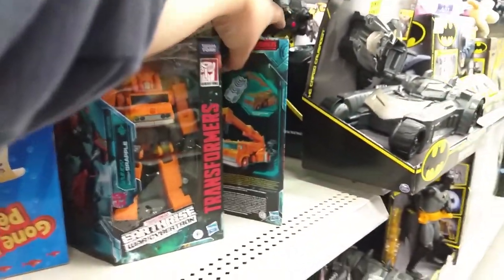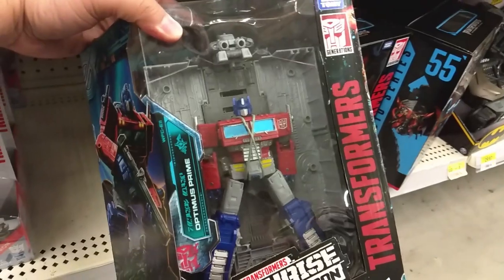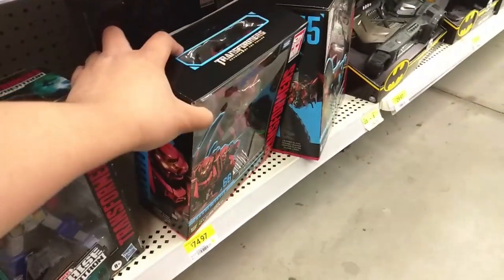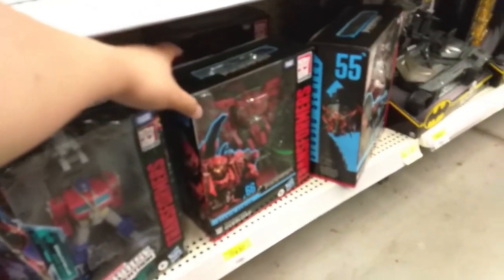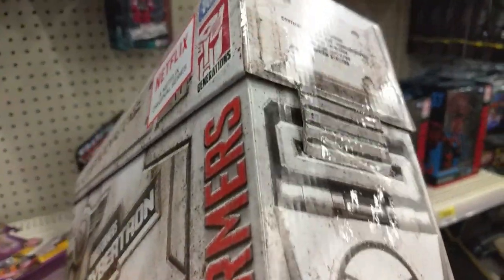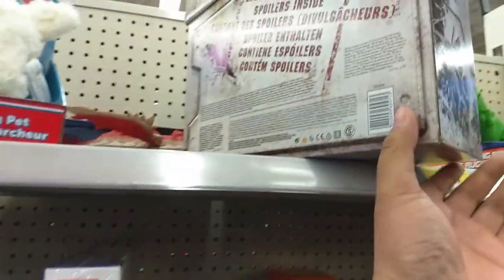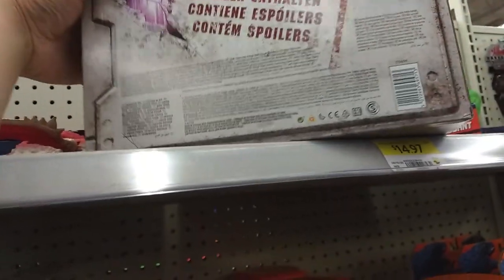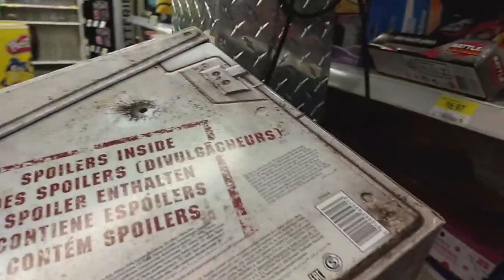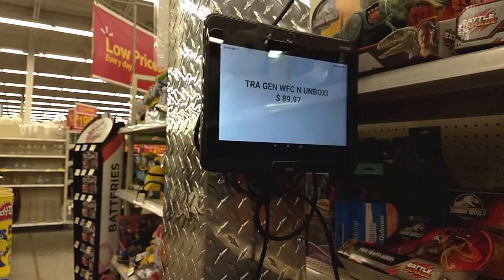Aw, poor Grapple. No Grapple love. And, oh, there is an Earthrise Optimus Prime. Very cool to see that, as usual. But yeah, nothing, sorry, there's Overload. Yeah, but nothing else of any interest. So yeah, let's check this out. What is this? It's all taped up. Let's see how much this costs, first of all. Where's the barcode? Okay, there it is. All right, so let's find out how much this costs. Ooh, $89. It's $100, whatever it is.